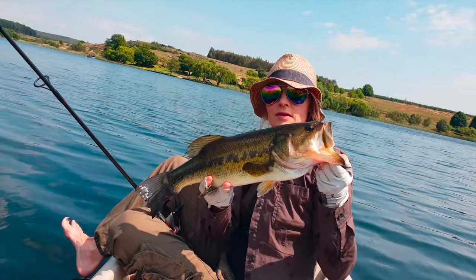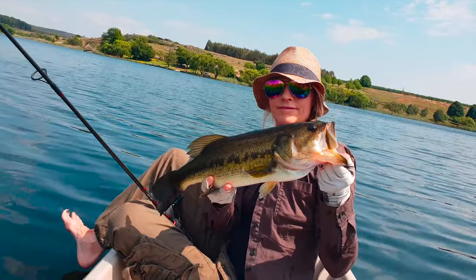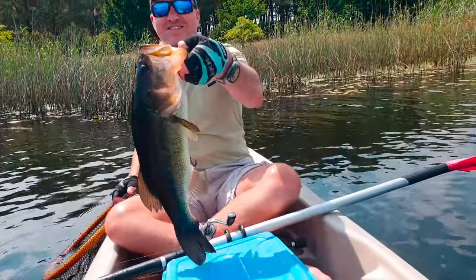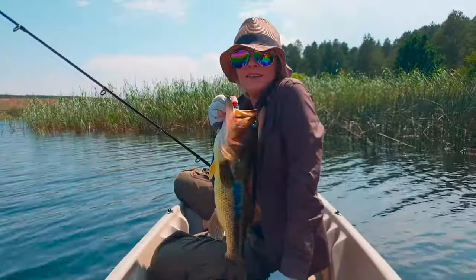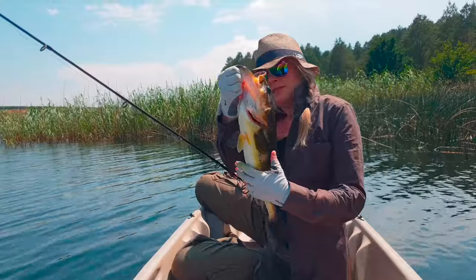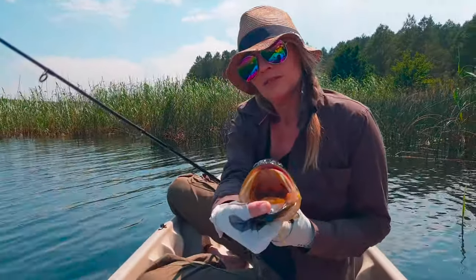Some very nice fish on our last day. Yes. Awesome. That's a very good fish.